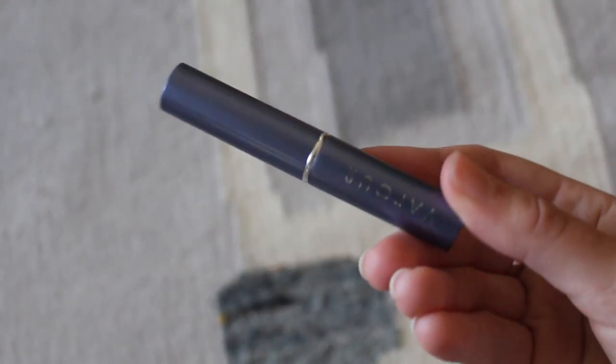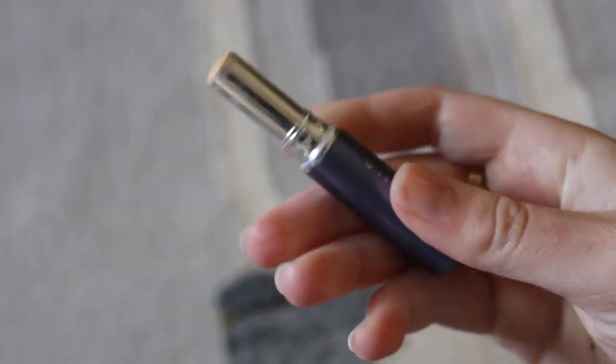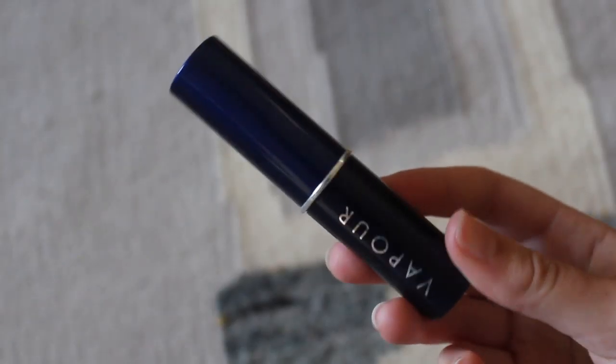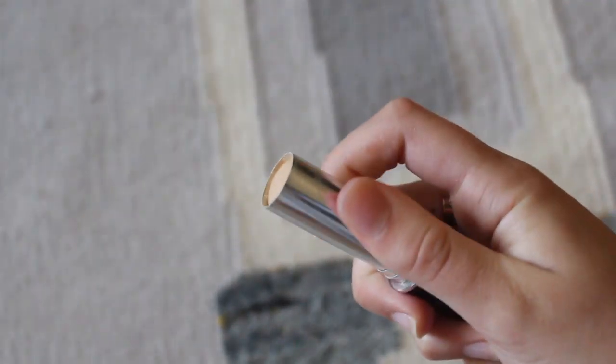So the next step kind of depends on my mood. If I'm feeling like I have a pretty good skin day, then I will just use my Vapor Illusionist Concealer just in the areas that I need it, maybe a little bit underneath my eyes to brighten that area. But if I'm having sort of an iffy skin day, then I also use my Vapor Luminous Foundation. So today I'm going to go in with the foundation, and I just really concentrated on the areas where I need a little extra coverage.